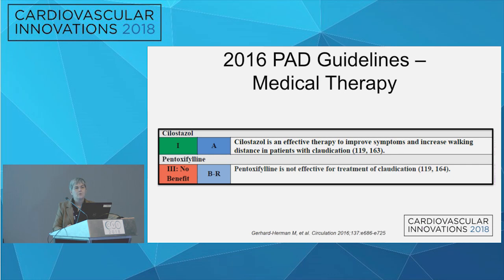If they come back, they feel they're not walking any better at 3 months or 6 months, I will usually take it away because it is relatively expensive in these patients who have polypharmacy. It does add one extra layer of complexity to their care. And if they're not deriving benefit, I would prefer to tailor their drug regimen overall. Pentoxifylline really has not been shown to be a great adjunct in our patients with intermittent claudication, and we don't really use that.